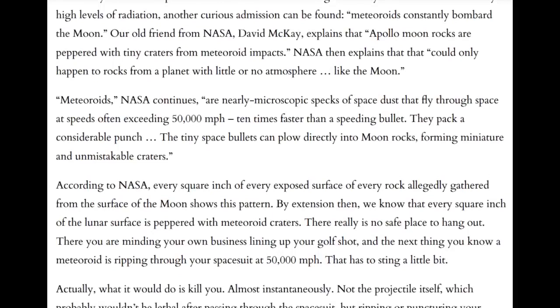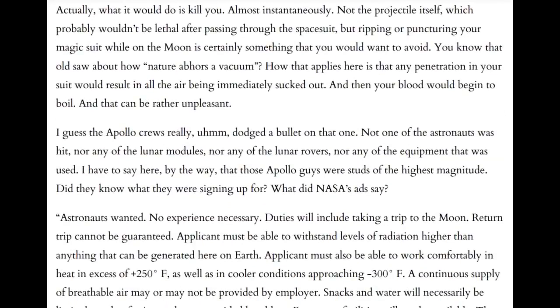Actually, what it would do is kill you, almost instantaneously. Not the projectile itself, which probably wouldn't be lethal after passing through the spacesuit, but ripping or puncturing your magic suit while on the moon is certainly something that you would want to avoid. You know that old saw about nature abhors a vacuum? How that applies here is that any penetration of your suit would result in all the air being immediately sucked out, and then your blood would begin to boil, and that can be rather unpleasant.